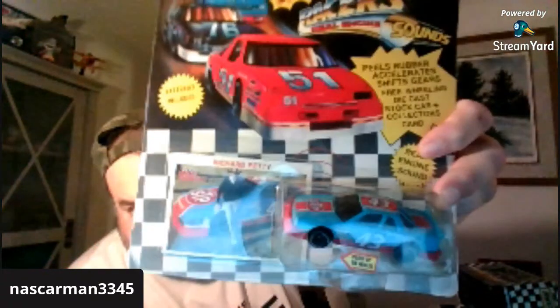I have Kevin Harvick in the hot Christmas car. Another Kevin Harvick in the Sam Bass Christmas car. This is Roaring Richard Petty. It sounds like the car is running around the track. We have Jerry Nadeau in the Bus Fuses. Ernie Irvin in the Kodak car. Terry Labonte in the 94 Sunoco car. Ernie Irvin in the 28.